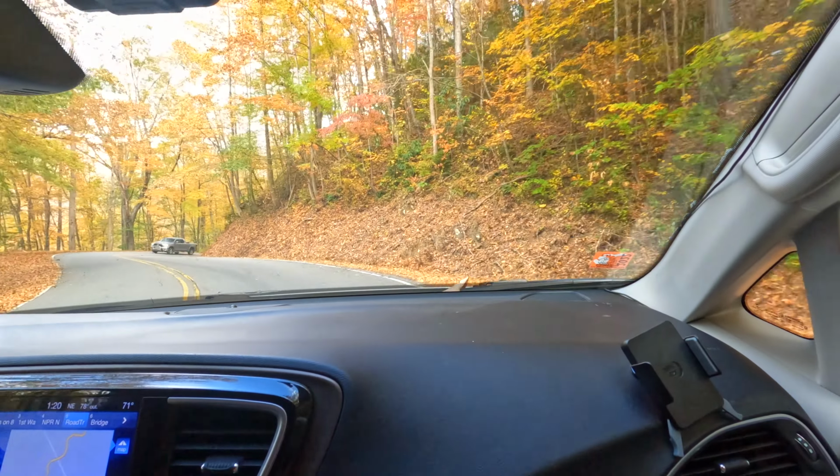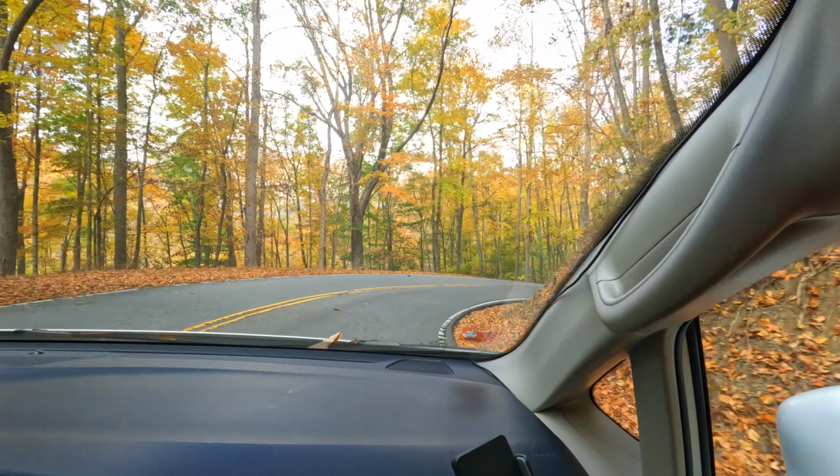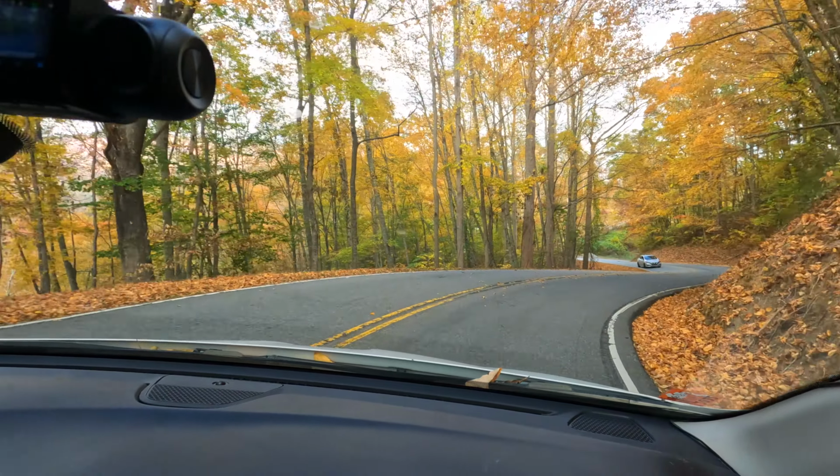We explored the bottom of the dam, but we knew there was a visitor center and assumed it was up top. So we followed some more curvy roads in search of that visitor center.